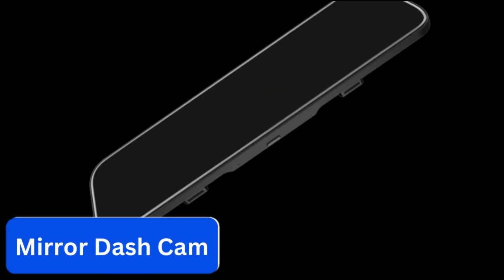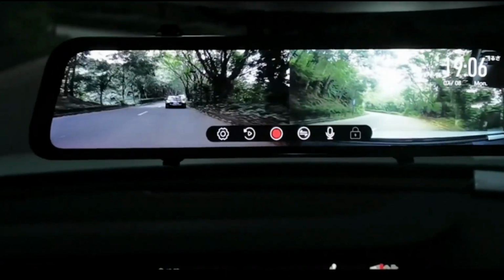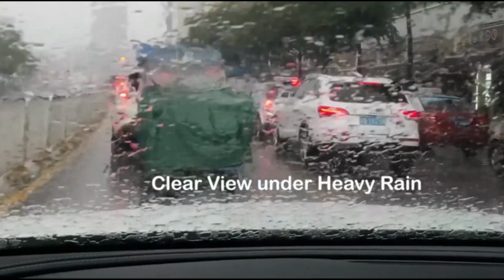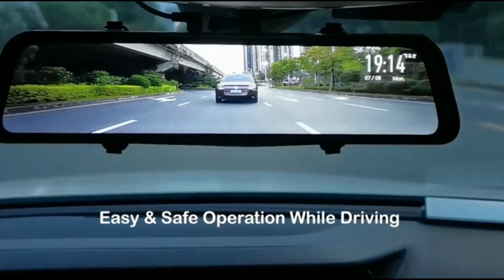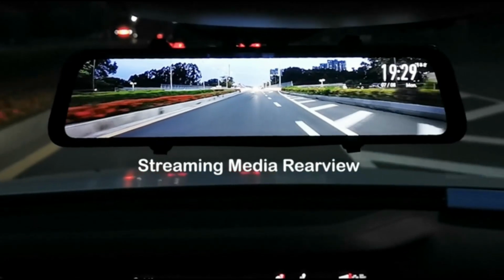Number 4. Mirror dash cam. This mirror dash cam has enhanced the resolution to front 2.5K and rear 1080p. There's no need to worry about overcapacity with increased resolution, thanks to the potent QVBR encoding technology. It actually reduces bit rate by like 30% while maintaining image quality. In order to reduce glare, the dashcam also employs an ultra-high transparency optical glass mirror focus on the driving recorder.